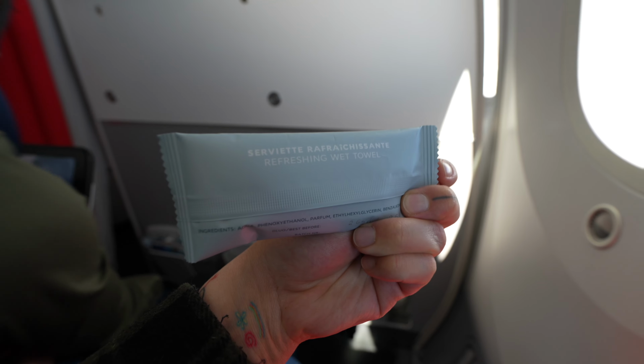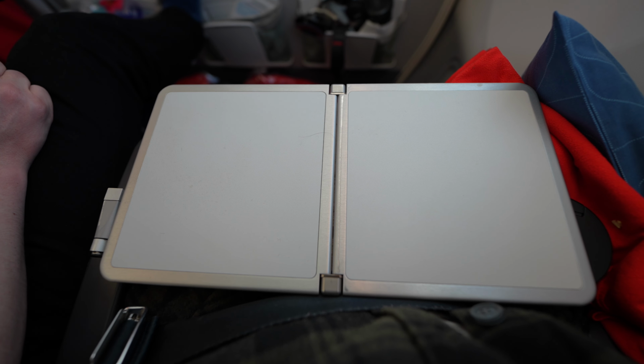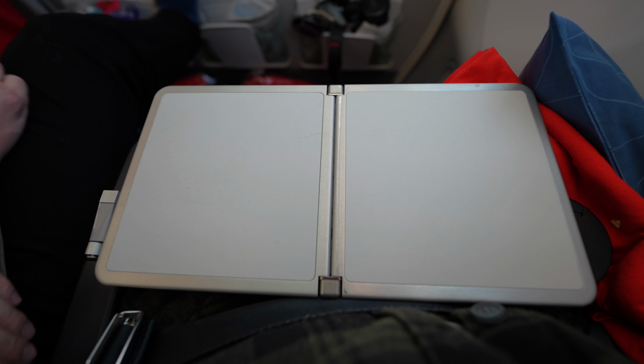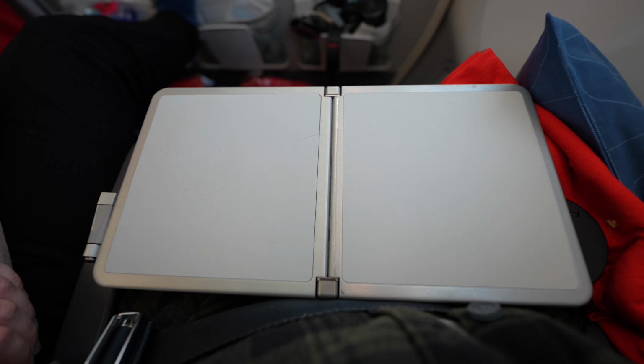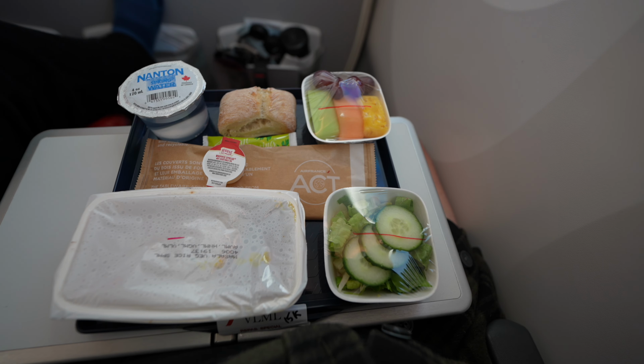One quick note, in the bulkhead seats, your rather small tray table is in your armrest, so you do lose some seat width. Anyhow, 45 minutes after we got the towelettes, my vegetarian special meal was delivered.